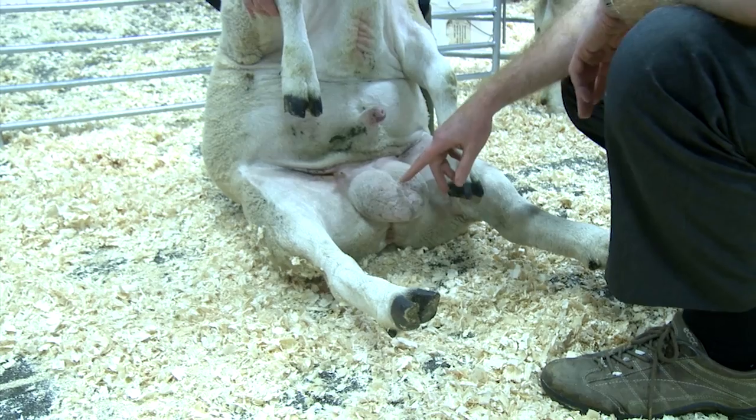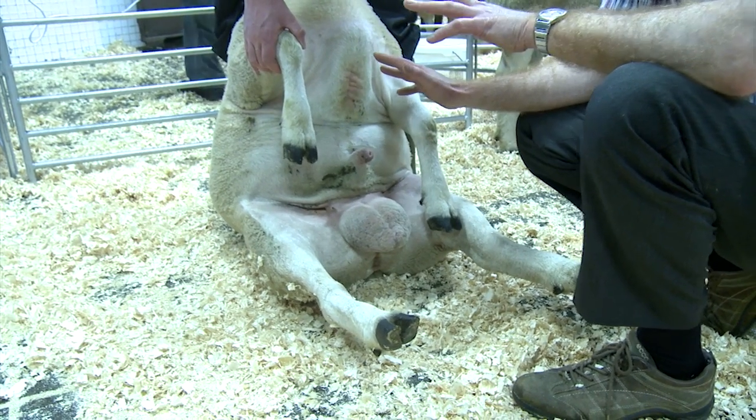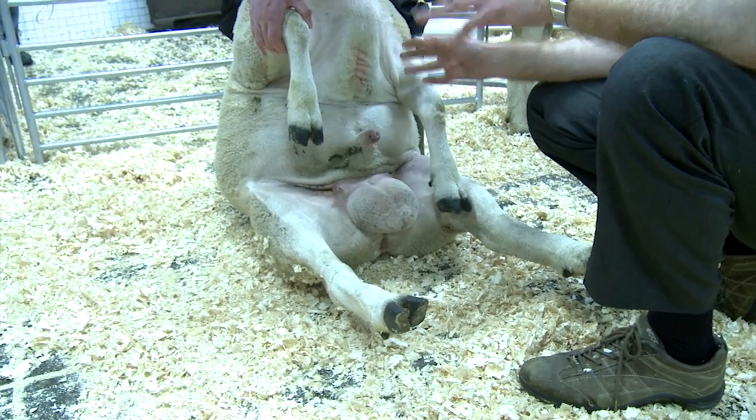That is important because, coming back to the timing side, when you let out a ram, when will most of your ewes be tipped? First 2 to 3 weeks. When is that semen produced, or sperm produced?